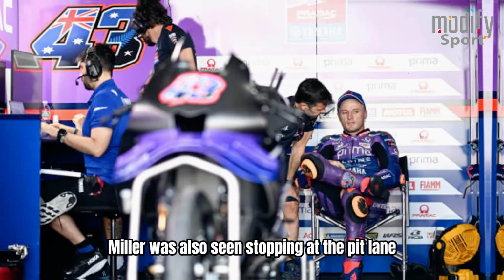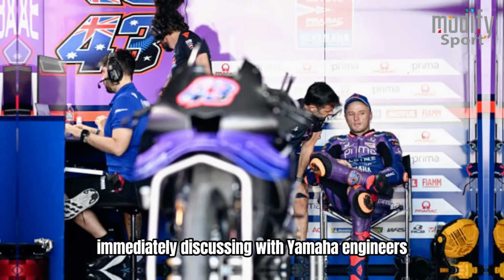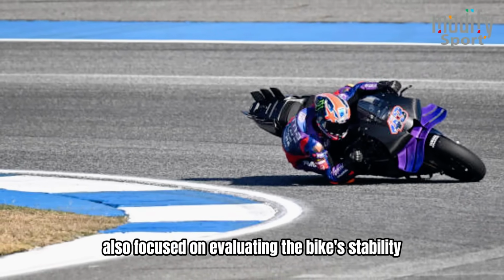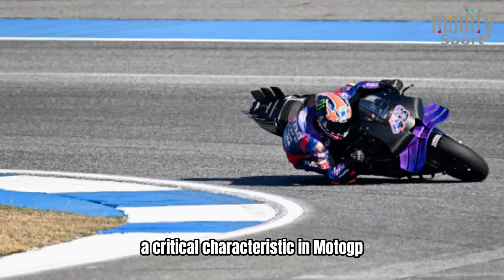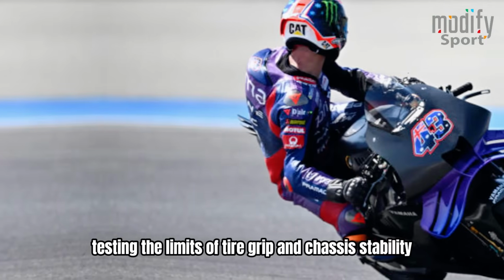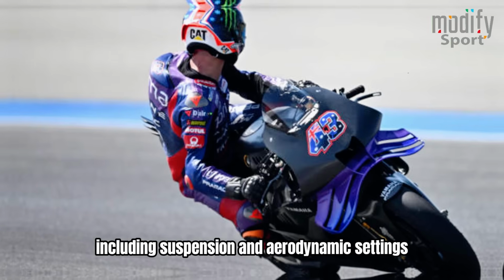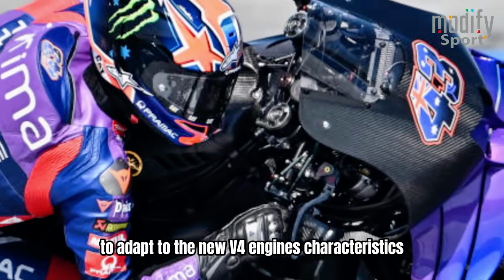Miller was also seen stopping at the pit lane on several occasions, immediately discussing with Yamaha engineers holding telemetry data. Not only acceleration, Jack Miller also focused on evaluating the bike's stability during high-speed cornering, a critical characteristic in MotoGP. He tried different riding styles, testing the limits of tire grip and chassis stability. The technicians quickly made adjustments, including suspension and aerodynamic settings, to adapt to the new V4 engine's characteristics.